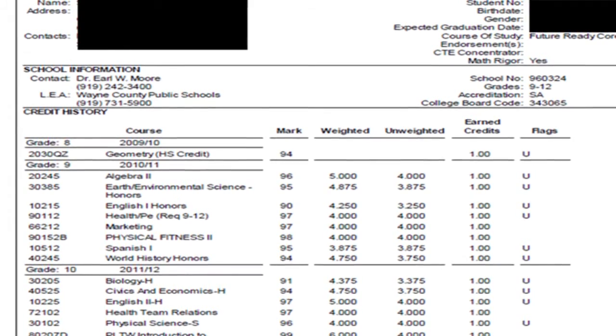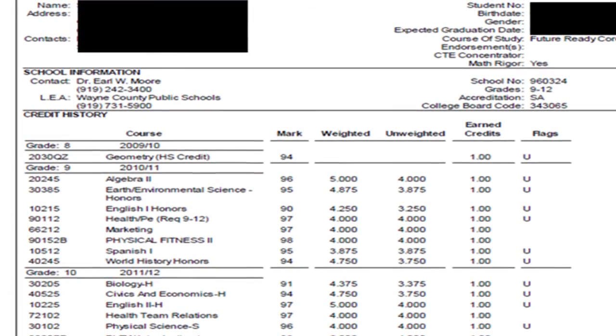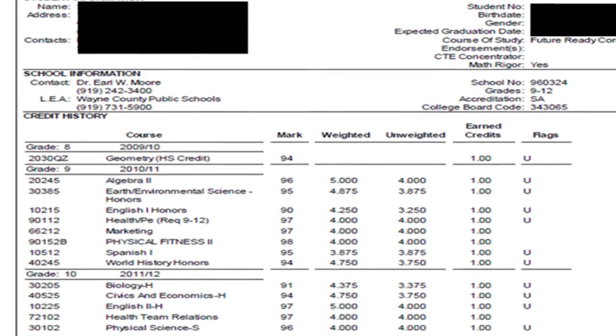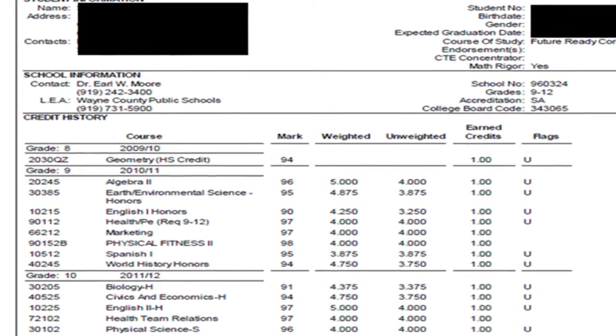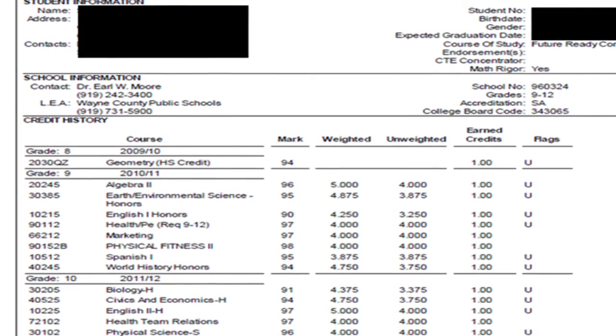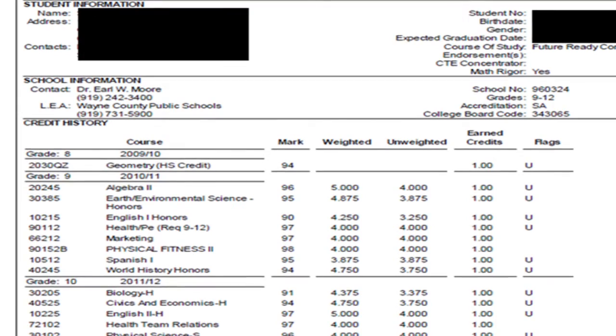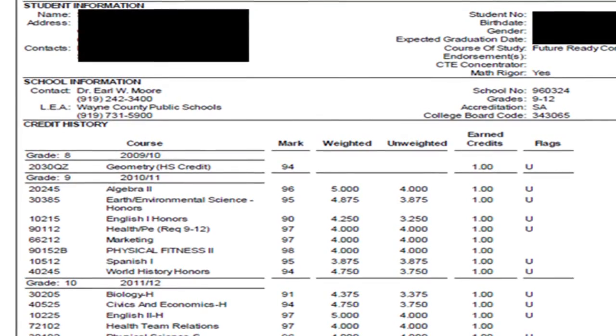Next, if you will look at your credit history, regardless of what grade you are currently in, your credit history is listed in chronological order, beginning with, for some of you, 8th grade, including any high school credits that you earned while in 8th grade, and then moving forward to 9th, 10th, and so on.